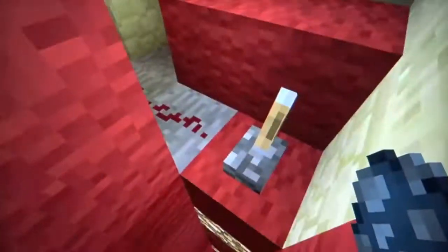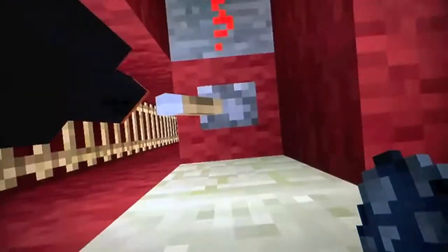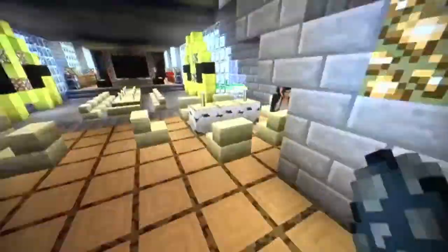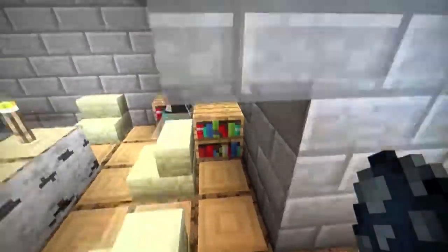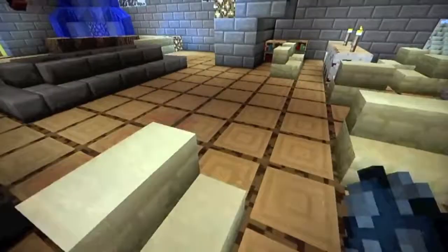Pretty sick. And obviously it's a nice little entrance. And you go up, and there's a locking system too. There, you lock it. And there, and you open it. Cool. Then you come back here. Lock it again. Over here. And that's where the switch is. Pretty sick design.